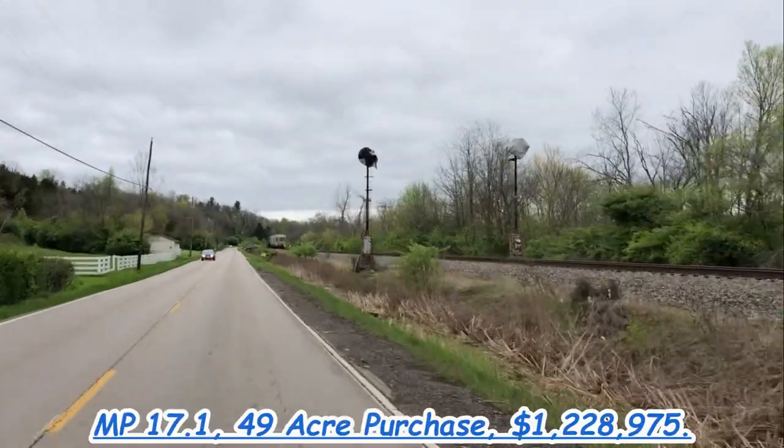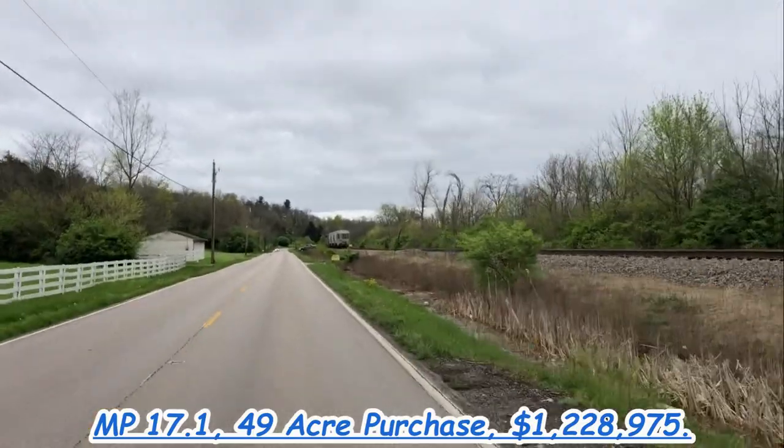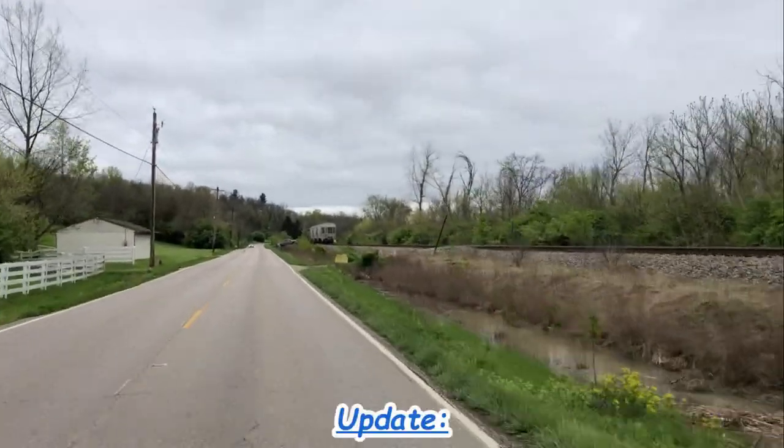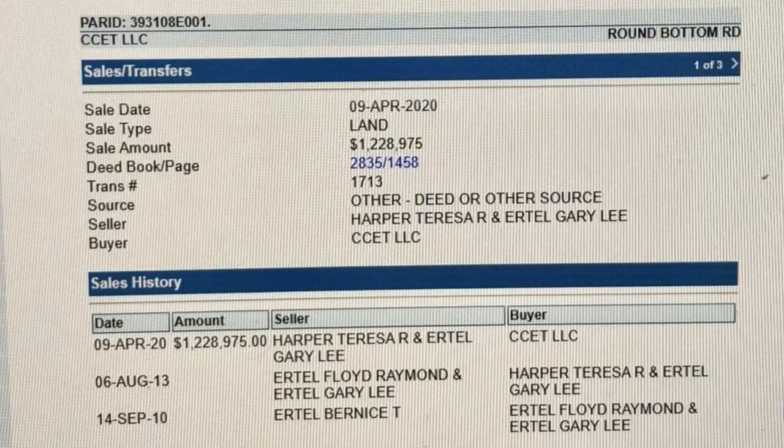Okay, they stopped over here at milepost 17. That's the property that they just purchased. That's 49 acres. It's valued at over $263,000, but I don't know what they paid for it. That information is not at the tax map office yet. It's been such a recent sale. They haven't put that in the books yet.